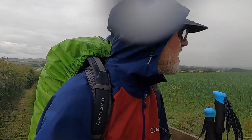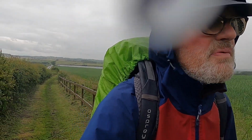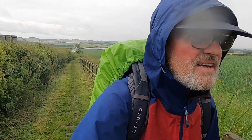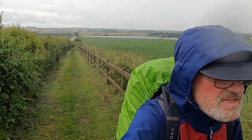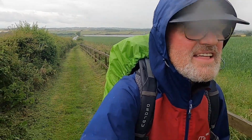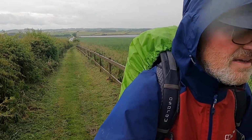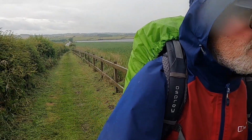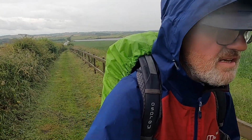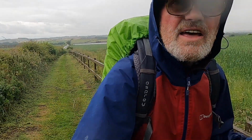What else can I say? The footpath is well marked, fantastically well maintained. If you look over my shoulder you'll see there's actually been a lawnmower along here. Incredibly well manicured path. Anyway, we're still walking and the rain's still falling. It's been rain all day.